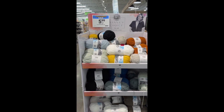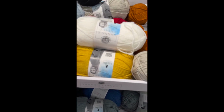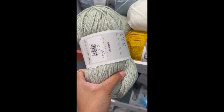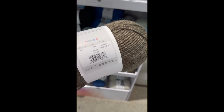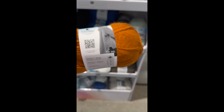This is another brand that had really pretty colors, Anna's Choice. These were on sale, I think, for like $5.99. They have their Yarnormous sale going on right now, so a lot of the yarns are really cheap compared to regular price. This is a really nice rust color. I really like it. It's just 100% acrylic, and I'm trying to stay away from that.